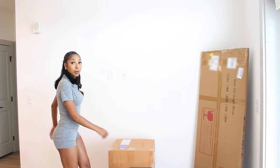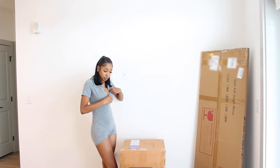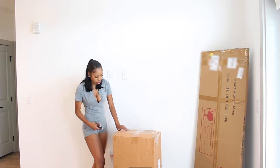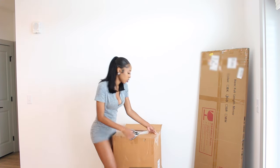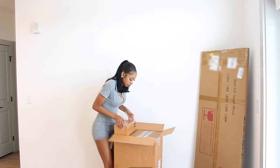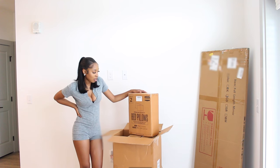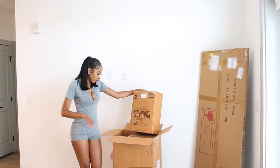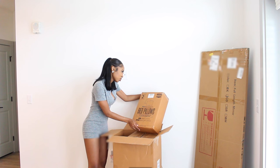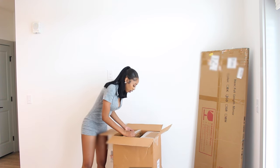Okay, y'all. We got a few more. I can't move my camera down. Girl, I'm tired. I think this is my pillows. Okay, these are pillows, bed pillows. How they are in these little boxes, I don't know. So we got two, these are just regular bed pillows.